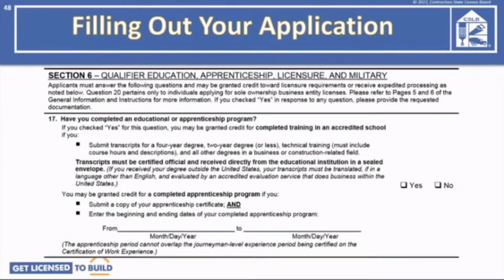Section 5 is a series of yes and no questions, so we're not going to cover those here. Section 6, qualifier education, apprenticeship, licensure, and military. You may be granted credit towards your 4-year experience requirement based on your education.